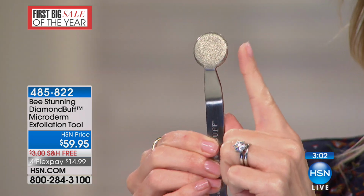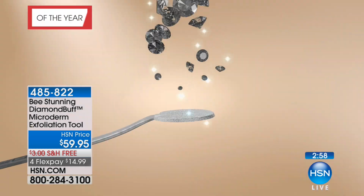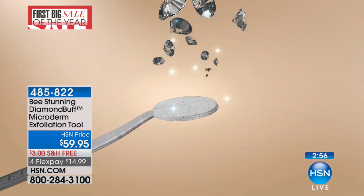So this you own. There's no plugs, there's no cords, and believe it or not, with this little surgical stainless steel head with the finely crushed diamonds, you own this tool forever. And it's what is in the head of the DiamondBuff that really is the magic against your skin.